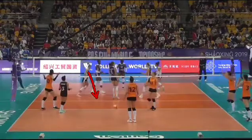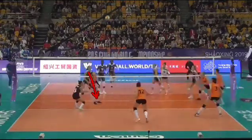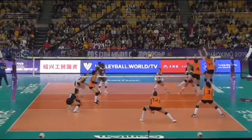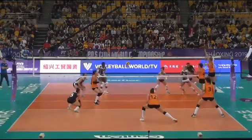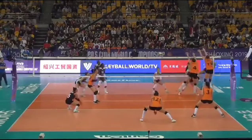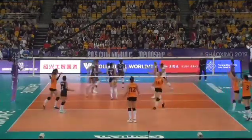Unfortunately lucky. She doesn't even get out of the net. Ah, she netted. She came into the net after the play here. You can see it move.